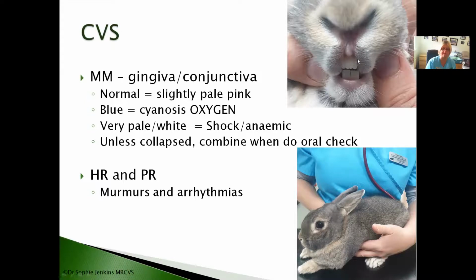Unless they're collapsed, the vets will generally check all this at the same time as checking the mouth as well. Obviously at home you can't check at the back of the teeth easily, but I'll show you what we do in practice. You want to check the heart rate and pulses.